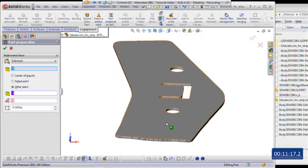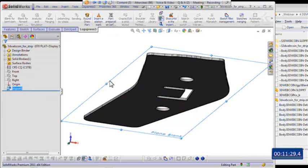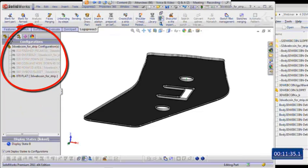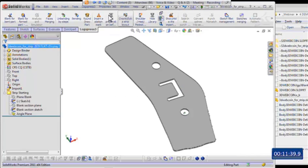And we're obviously automating a bunch of stuff here. This is asking for the part we want as origin, and we switch this to 180 degrees and hit OK. And we just did all the stuff that you can see in this folder, and we imported a bunch of configurations. I won't get into it, but it's a great performance enhancing thing, this part preparation before strip starting.